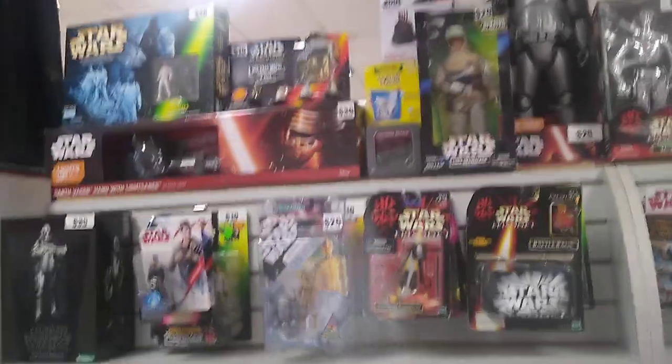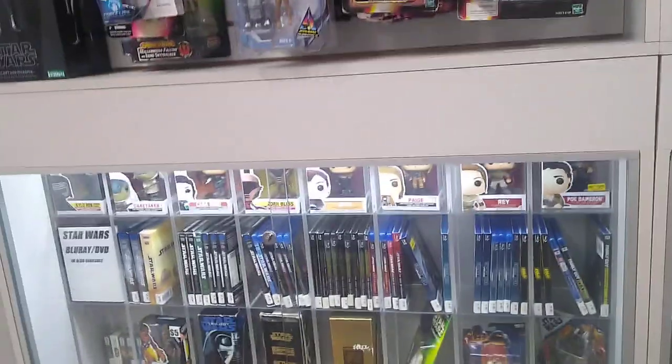I got a lot of vintage Star Wars in this exchange place. Look at all that Star Wars. Man, whoa. Blows my mind. They got a whole section of Star Wars just right here. A section of it. Pretty cool. A lot of it is vintage Kenner. Some of it's got to be vintage Kenner or older.